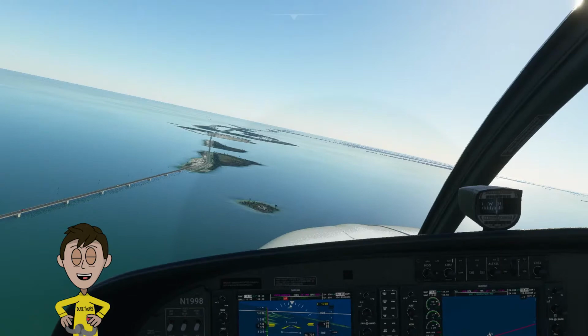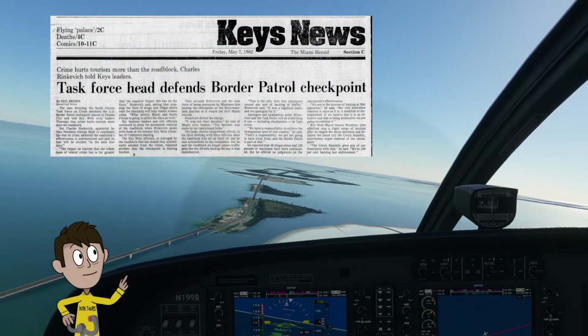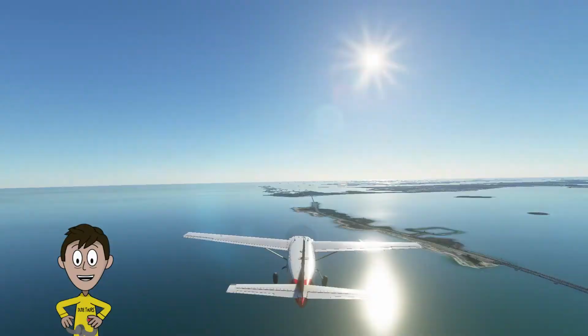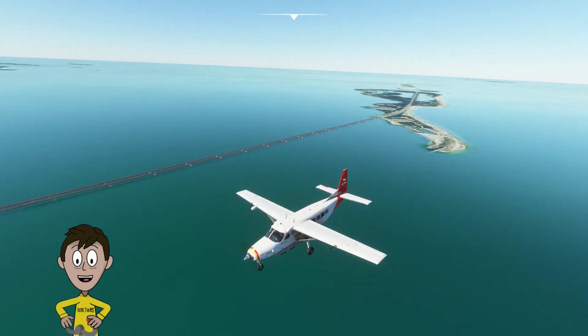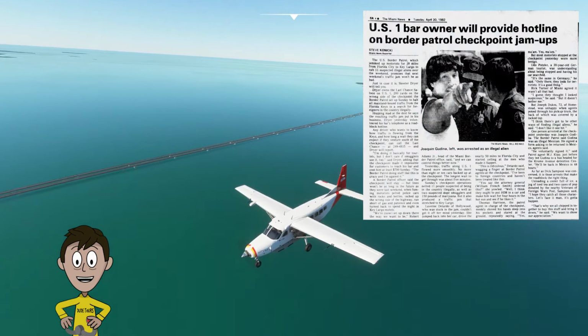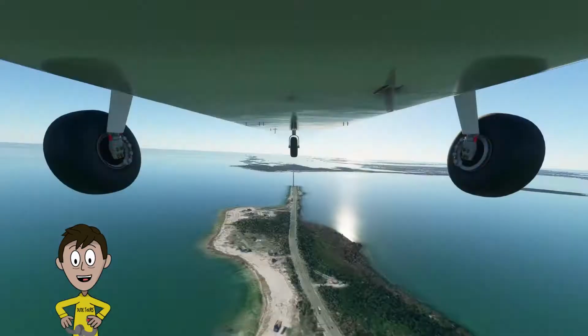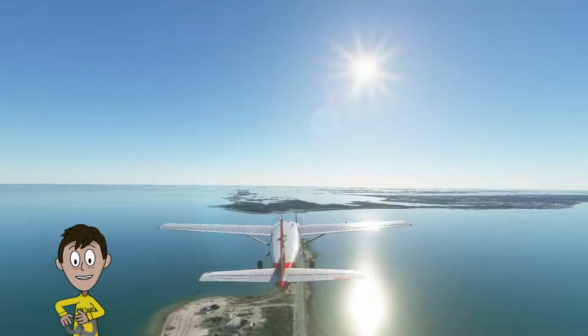The second event was in 1982. The United States Border Patrol set up a roadblock and inspection point on U.S. Route 1 in front of the Last Chance Saloon just south of Florida City. Vehicles leaving the Keys were stopped and searched for narcotics, and the occupants had to prove they were U.S. citizens. The Key West City Council complained repeatedly about the inconvenience for travelers to and from Key West, claiming that it hurt the Keys' important tourism industry.